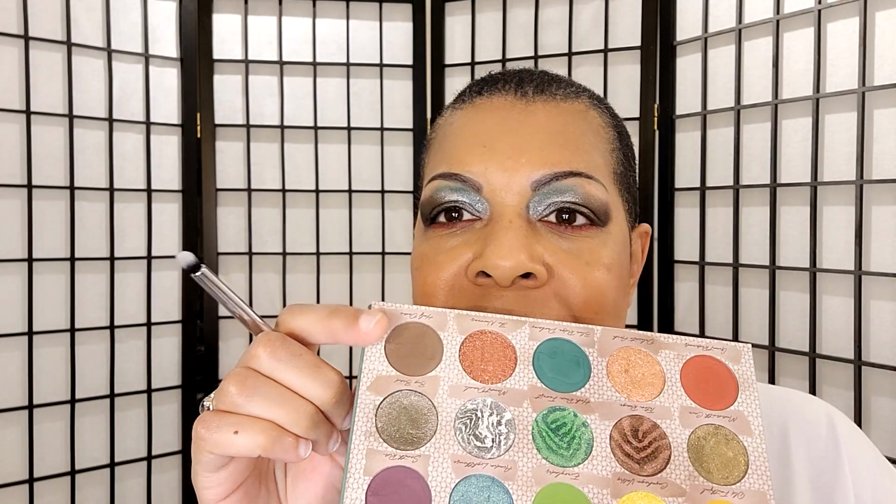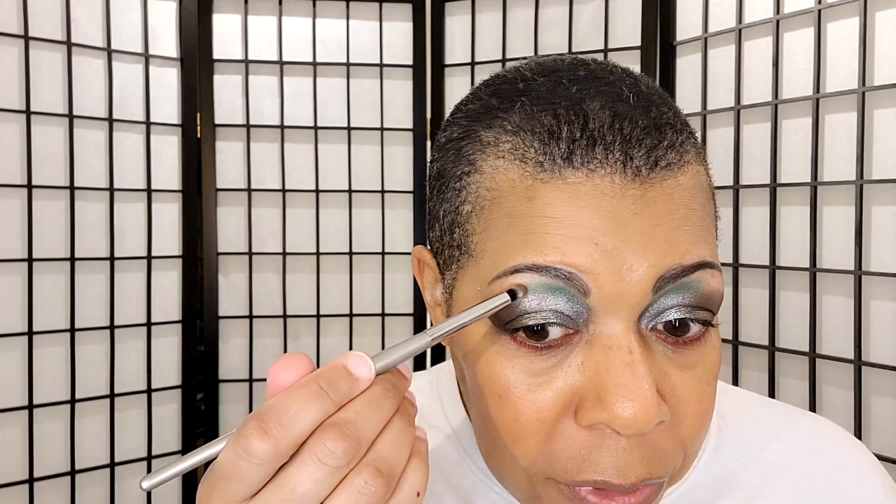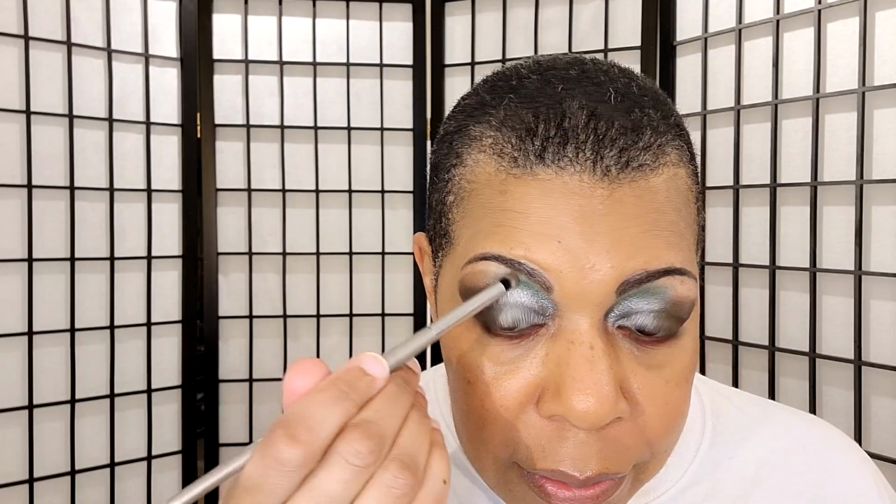We're going to take Half Dome and we're going to put this over here. We're going to take a brush with no shadow on it, and we're going to go in small circular motions to blend this out. I'm wishing there was a tan shade in here to help me with this.